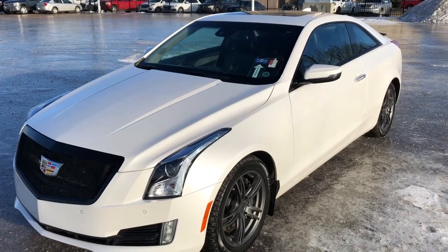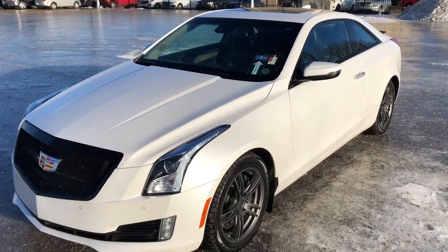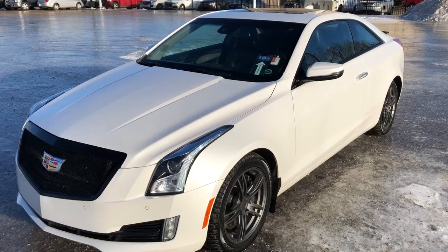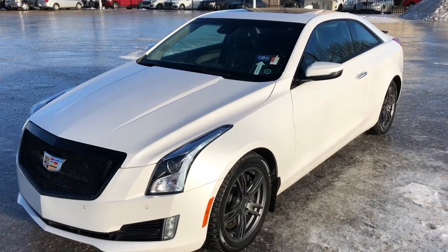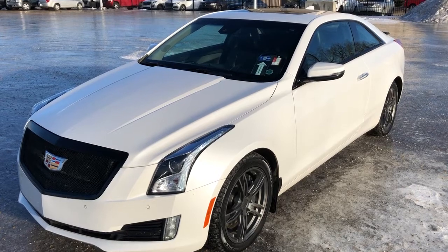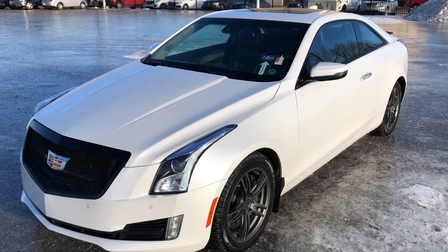Today we're taking a closer look at some of the interior and exterior features in our 2015 Cadillac ATS. This ATS is a coupe model and is the premium trim and features a white paint finish. It includes features such as our alloy wheels, a powered liftgate, a sunroof, heated front seats, a backup camera with adaptive guidelines, as well as a heated steering wheel, lane keep assist, and full 360 range of sensors.